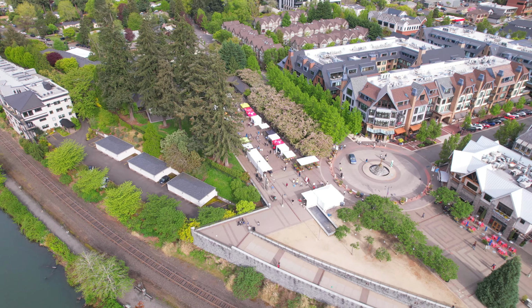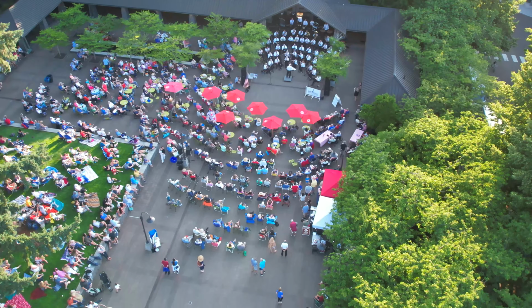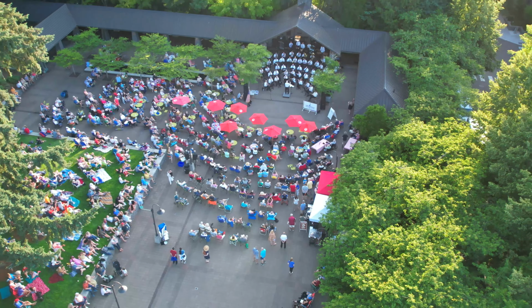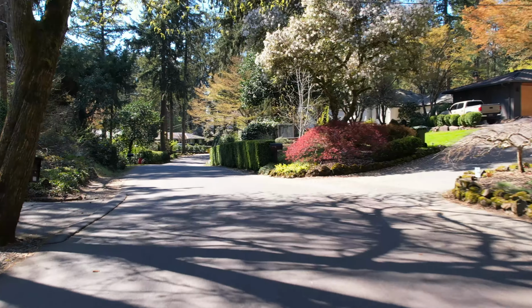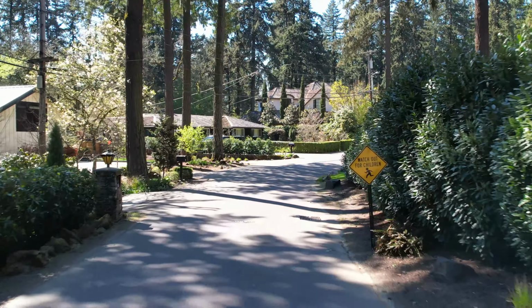Evergreen Road ends here in the heart of Lake Oswego. This is called Millennium Plaza. This is where the farmers market is, summer concerts, movies in the park, and countless other events. It's awesome. And now I've made my way over to Berwick Road. This is one of the most beautiful streets in this neighborhood.